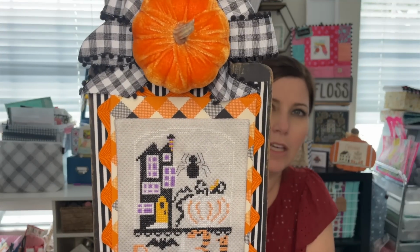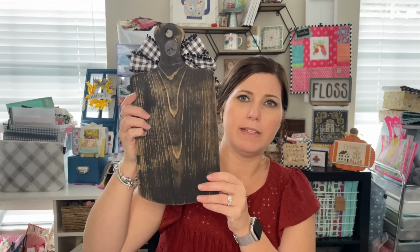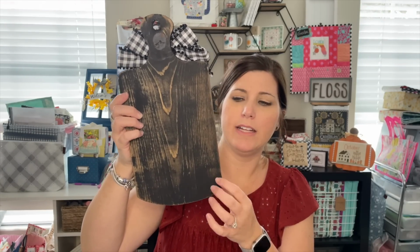This is fabric flair, 14 count. And I want to say it's like smoky gray or something like that. I can't really remember, and I do not know what colors I used. I think they were pretty true. This is finished on one of the boards from Stitch Etc. This one is one of my favorites from them. I do not know what it is called, but it's a really good size.